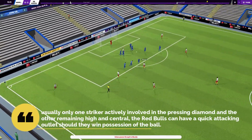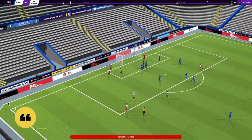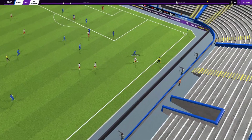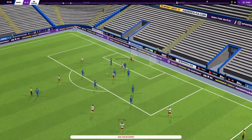It is also important to note that with usually only one striker actively involved in the pressing diamond and the other remaining high and central, the Red Bulls can have a quick attacking outlet should they win possession of the ball. When they do win the ball back, Leipzig look for the quickest route through one-touch passing and to link up with Poulsen due to his aerial threat, capable of holding up play high up the field. As a result, the intense pressing structure is an effective method for Leipzig to keep hold of the ball, stop the opposition getting anywhere near the goal and score goals.